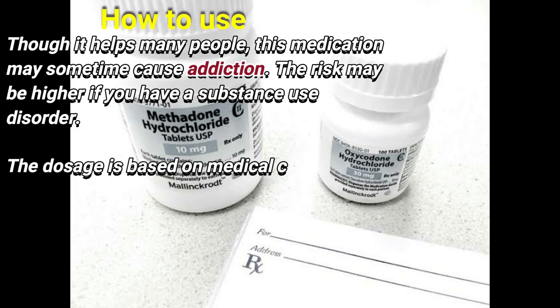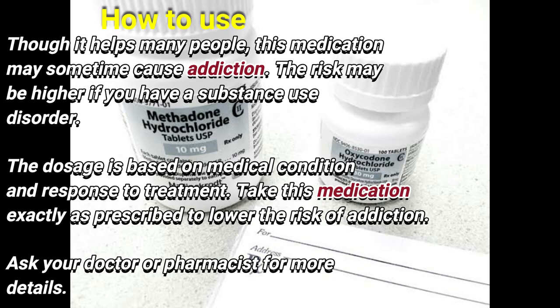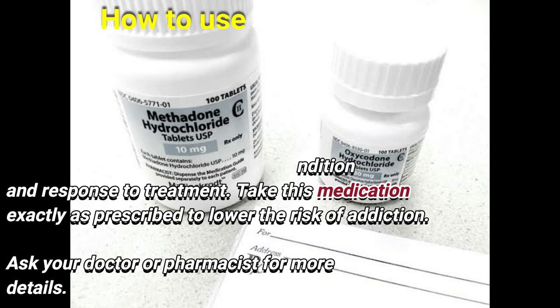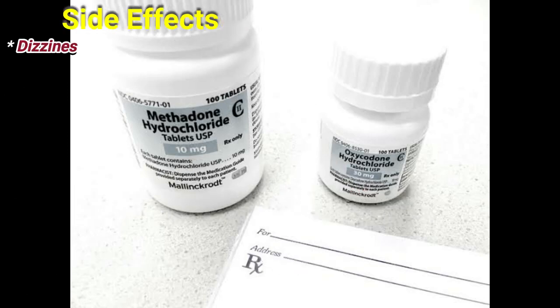Though it may help many people, this medication may sometimes cause addiction. The risk may be higher if you have a substance use disorder. The dosage is based on medical condition and response to treatment. Take this medication exactly as prescribed to lower the risk of addiction. Ask your doctor or pharmacist for more details.